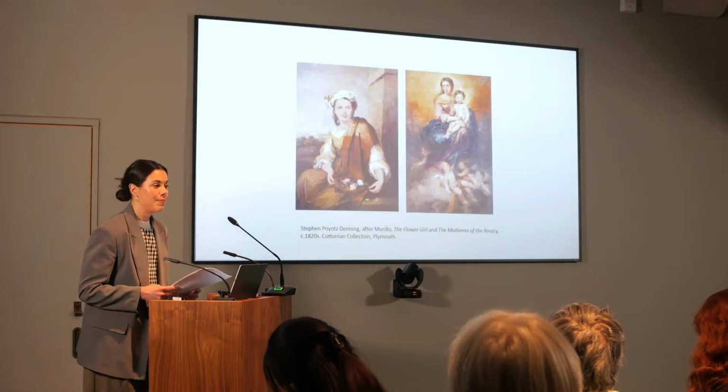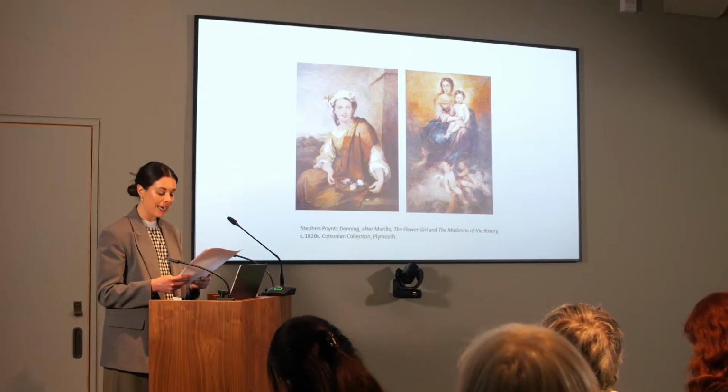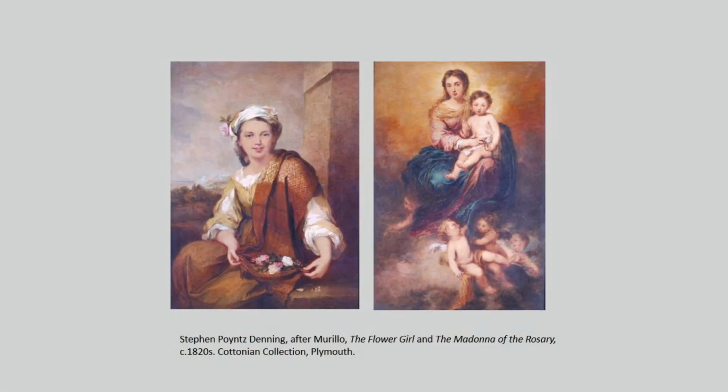The gallery's next keeper after Coburn from 1821 was Stephen Poyntz Denning, who was also an artist and who actually went on to work for Queen Victoria. He made copies from Dulwich's Spanish paintings, The Flower Girl, of course, we're seeing a theme, and The Madonna of the Rosary, which I'm showing here. While Ralph Coburn's aquatints were for public consumption, Denning's copies represent personal studies by an artist taking painterly lessons from copying the Spanish masters.